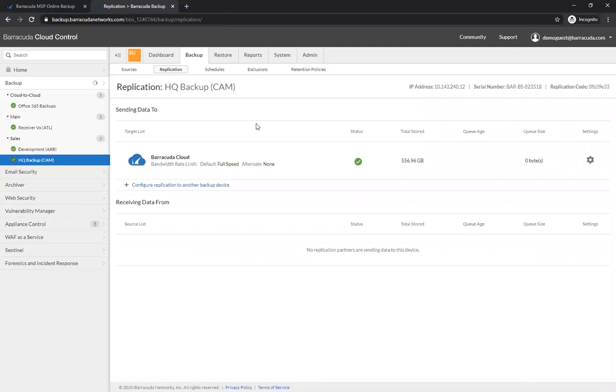And then replication can be set up. So I mentioned it comes included with cloud. You can also replicate, instead of the Barracuda cloud, it can be replicated to AWS. If you want to do in addition to the cloud, it can back up to other Barracuda devices as well.